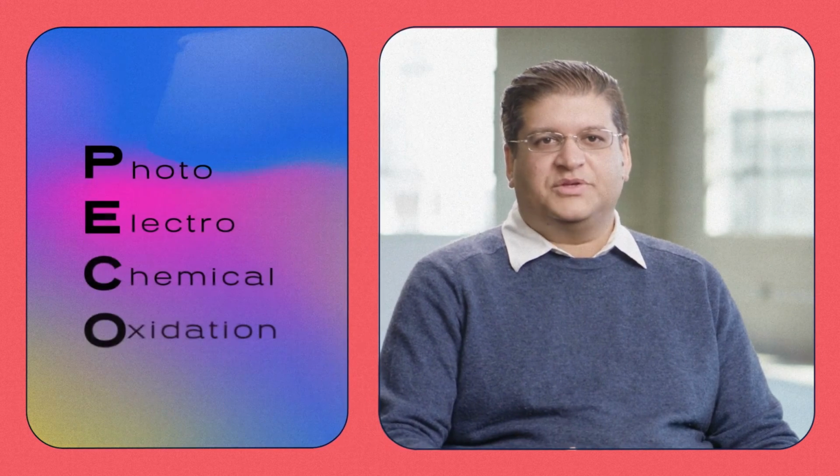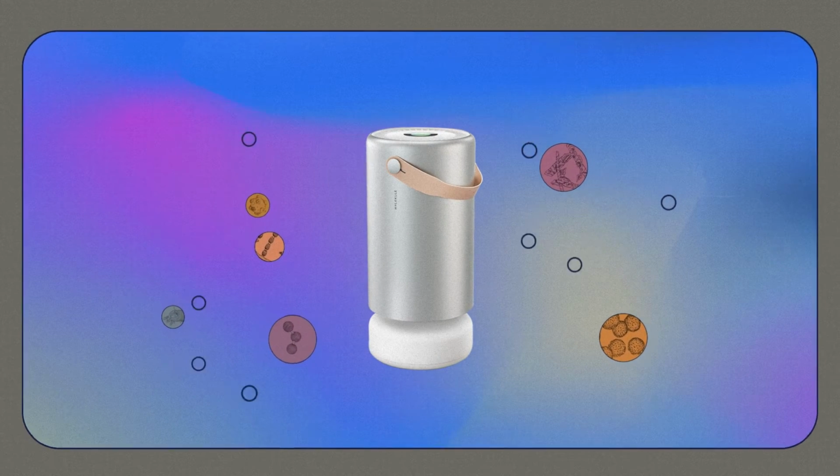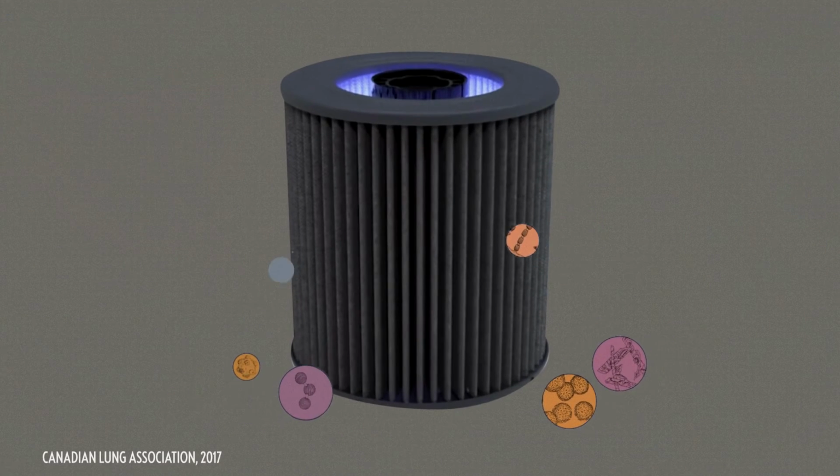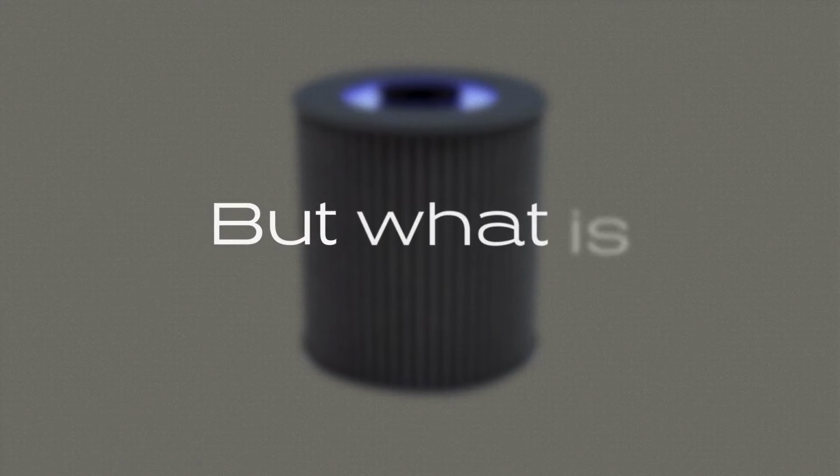Up until now, we've just had filters that collect pollutants on the surface of these fabrics, whereas what we do with Pico is we both capture and destroy these pollutants. Molecule tests have shown how Pico air purification technology breaks down pollutants at the molecular level. This includes viruses, bacteria, mold, allergens, and chemicals. But what is Pico? Pico works by using light to power a chemical reaction that breaks down and destroys pollutants as they come through the device and interact with our Pico filter.